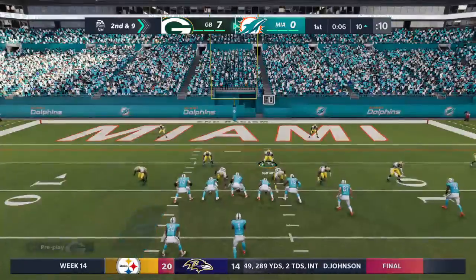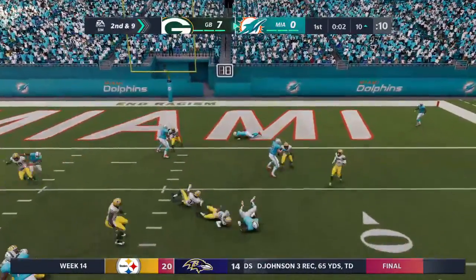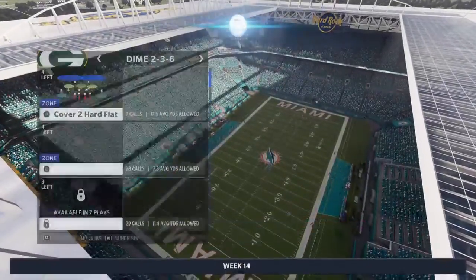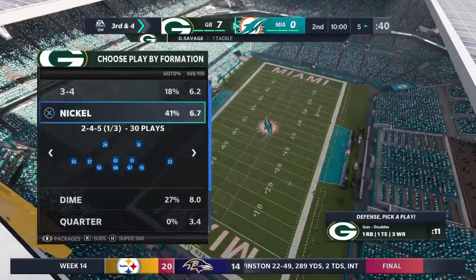But I wouldn't abandon the run totally, because otherwise, pass rushers just tee off on your quarterback. It makes it very, very difficult for him in that situation. And a nice pickup there as he'll take it from the 10 down to the 5-yard line. After one, 7-0 on EA Sports.